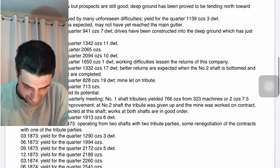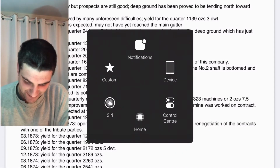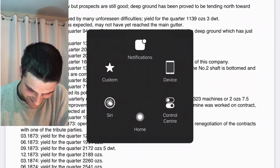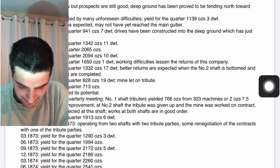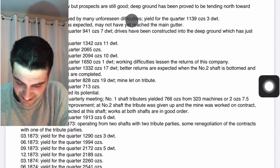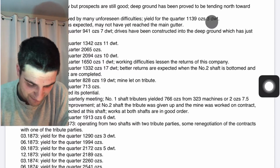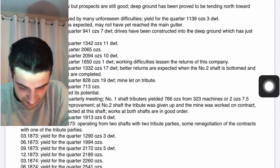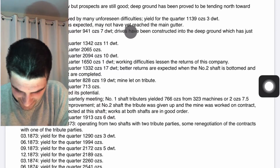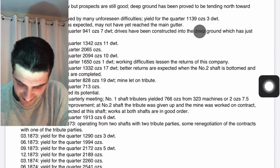So, 1869 is when we're talking here, and I've done that again. Okay, 1869. Progress is slow, but prospects are still good. Deep ground has been proved to be tending north toward the Ballarat Basin. Progress slowed by many unforeseen difficulties. The yield for the quarter is 1,100 ounces.